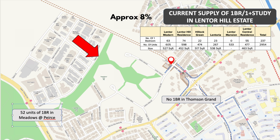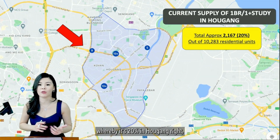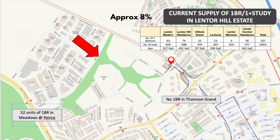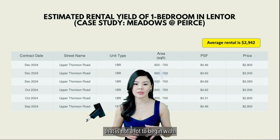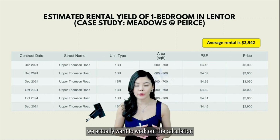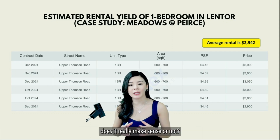There are actually no 1-bedrooms in Thomson area, and for Meadows at Piers, only 52 units. And if you look into the property portals, you'll notice that there are not many units for sale. Just now it was 20% in Hougang. If we base on this comparison, I would feel that in terms of 1-bedrooms, there is not too much of a supply. So in terms of supply, 1-bedrooms in this area are not a lot to begin with. But right now, we want to work out the calculation to see whether from an investment standpoint, it really makes sense or not.